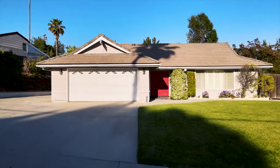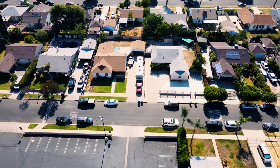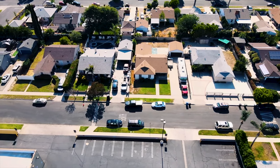Being so small and freeway accessible, it doesn't take long before you leave Mission Hills and arrive in Granada Hills or other surrounding areas like the city of San Fernando. Yet, it still has its own police station and fire station.